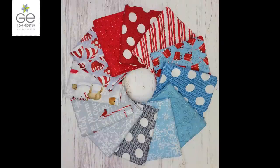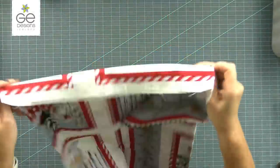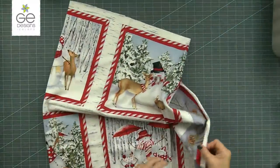Some more winter stuff. This one is called Welcome Winter, and it is a bundle with 12 different prints, and there is a panel that comes with it. Let me show you the panel first before I show you what I made with it, because I didn't use the panel. I wanted to do something else. But you can definitely do something with a panel. It is snowmen, really, really cute.